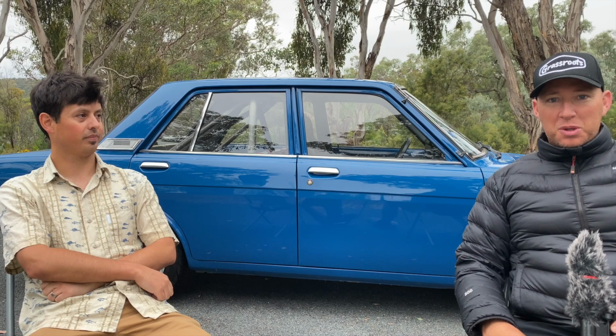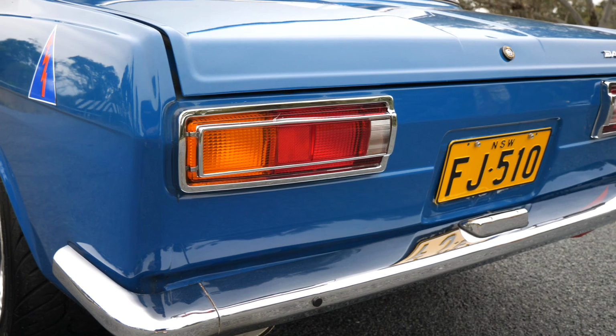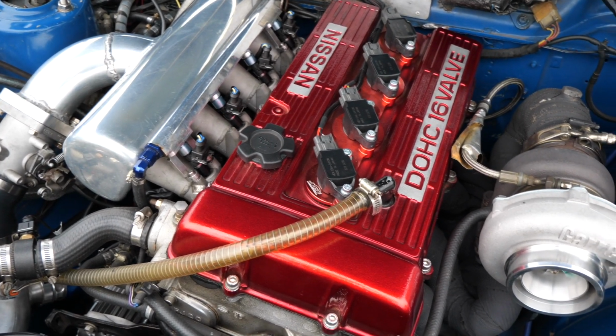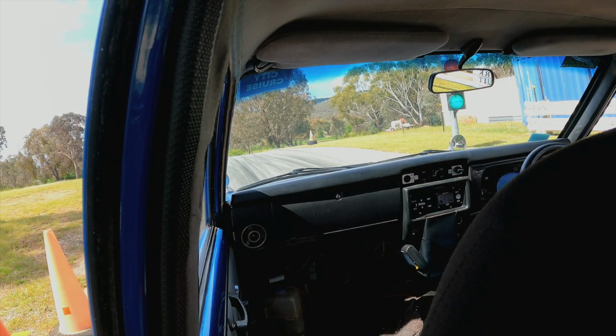Welcome to GrassRoots Garage. We've got Tyree today. Tyree, thanks for your time, man. Thanks, heaps. Mate, tell us about your car. It's a 1971 1600. It's VK Formula Blue. It's got an FJ20 turbo, fairly basic, just forged pistons, rods, head gasket, head studs, GTX 3071 Gen 2, Plasma Man intake, Haltech Platinum Sprint 500, and a Jatco 4-speed behind it.